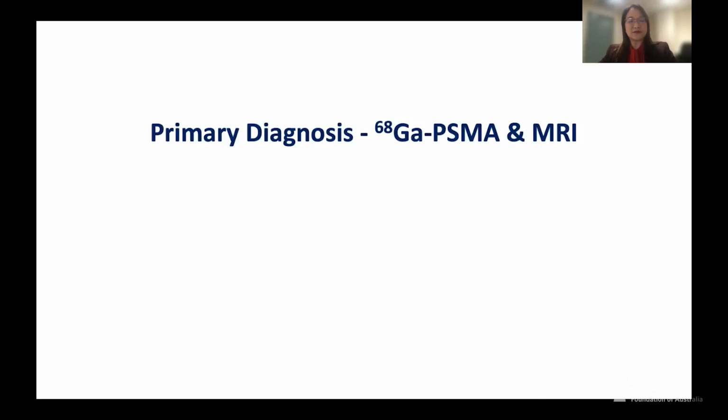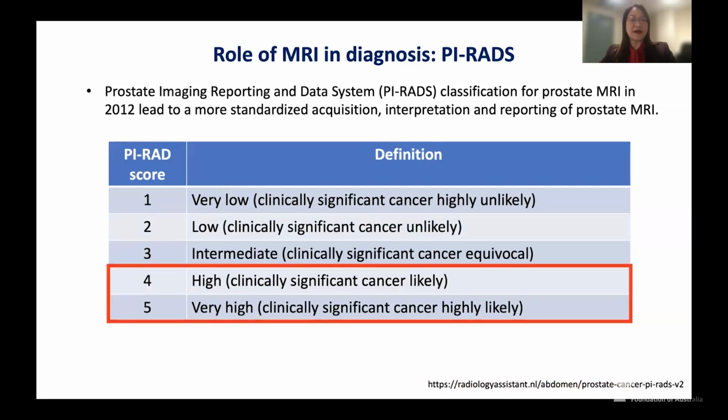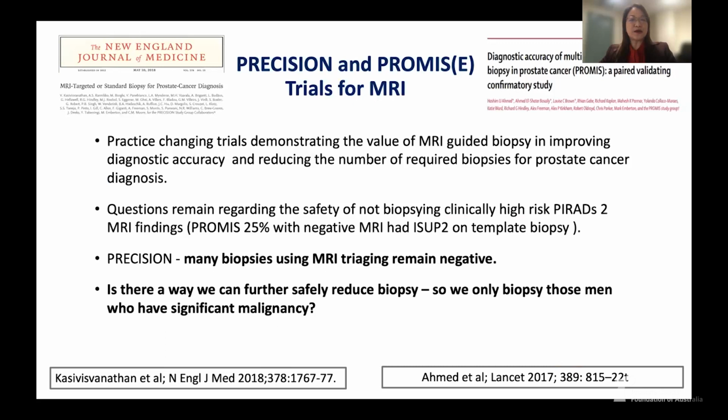We talked about the commonly used MRI, and then of course now the gallium PSMA. With MRI, there is a score that can be given to a particular MRI scan, and a score of 4 or 5 signals that a clinically significant cancer is very likely present within the prostate gland. There are two huge trials, called the PRECISION and the PROMIS trials, which basically looked at the impact of MRI scans.